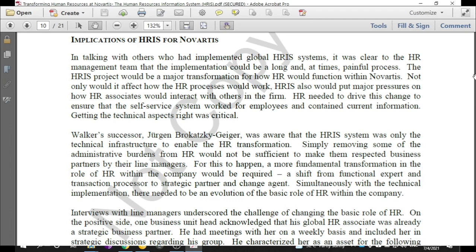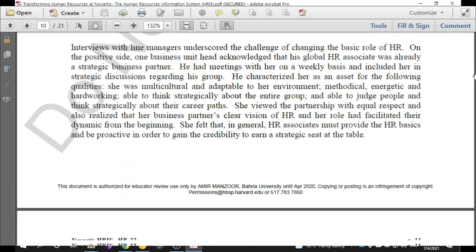Walker's successor, this new fellow Geiger, was also aware that the HRIS system was only the technical infrastructure to enable HR transformation. Just removing the administrative burdens from HR would not be sufficient to make them good business partners with their line partners. In order for that to happen, there needed to be a shift from the functional expert mindset of HR to a more strategic one. So just bringing in the software won't solve it. People will need to change their mindsets.